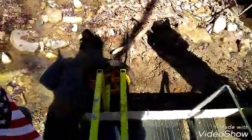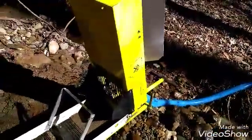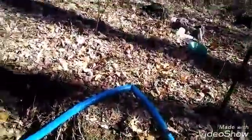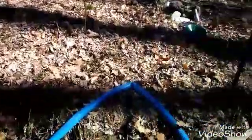The wind's picking up, branches are starting to break. Well, I'm going to clean this up and maybe run for about another half hour and start heading out of here. Hopefully it doesn't take me as long getting out as it did coming in. At least going out's mainly downhill. But let's get this thing cleaned up. Got to keep her yellow.